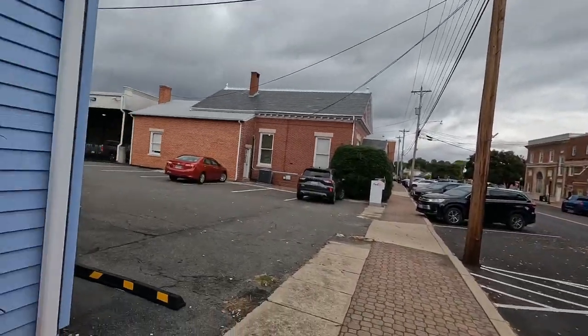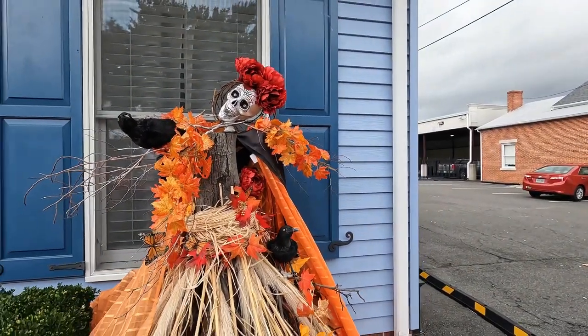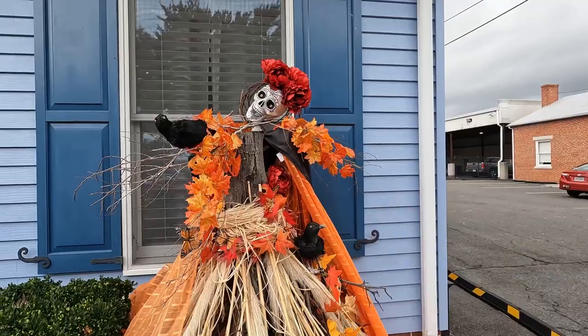It's time to ask for directions. See if there's any good pubs. Excuse me. Hi. Can you tell me where the local pub is? It's that way? You're pointing this way? Okay, thank you.